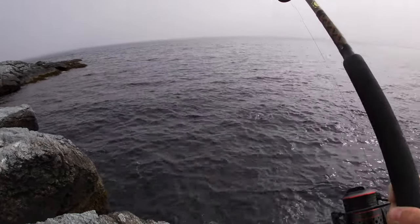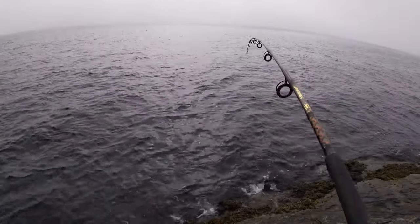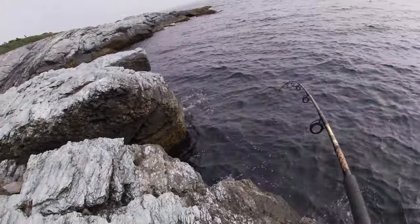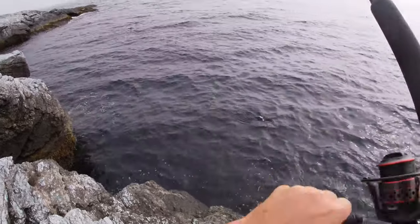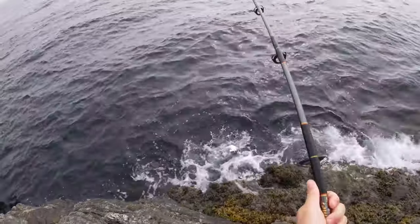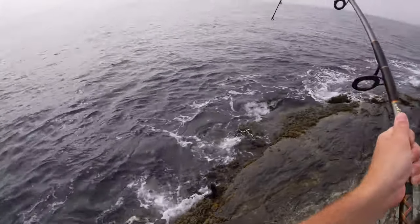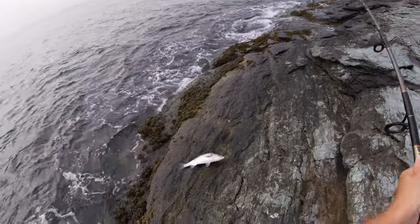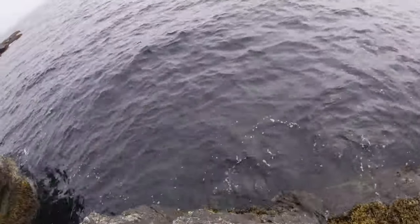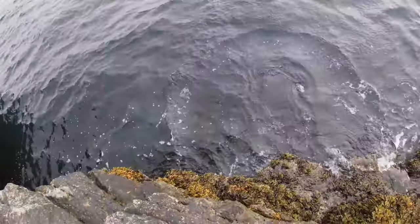It is a striped bass. Pretty nice one too. Feisty one. Hey bud. Alright, I think he's gonna be alright. Just under keeper size, but still a good fight. See you, bud. Yeah, he just swam right off.